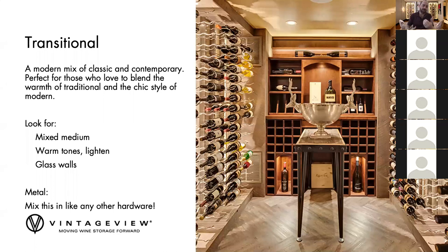And then, on the converse side, we're modernizing those pieces with our display racking and metal and glass. So it's really just mixing metals and mixing wood and mixing stone, or whatever those elements are, like you would in any other room in the home or restaurant. This particular home is located just in the suburbs of Minnesota. It was a show home.